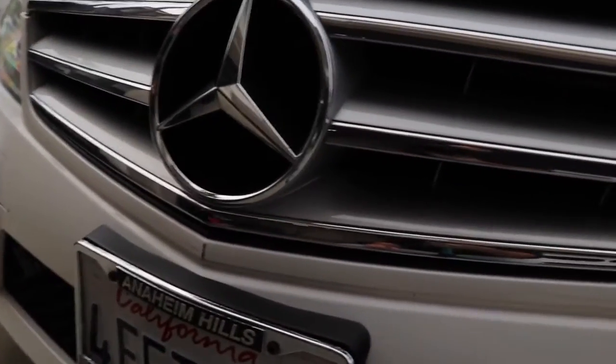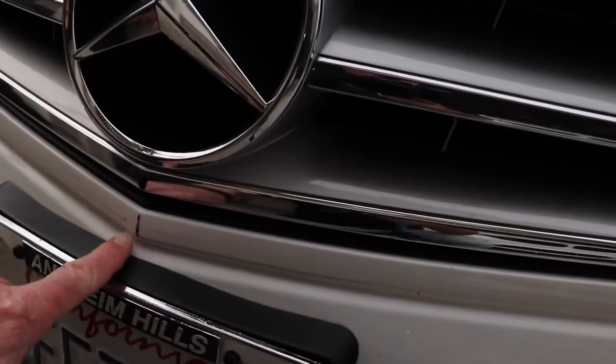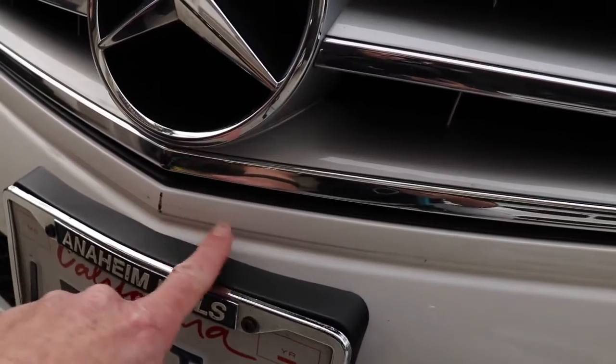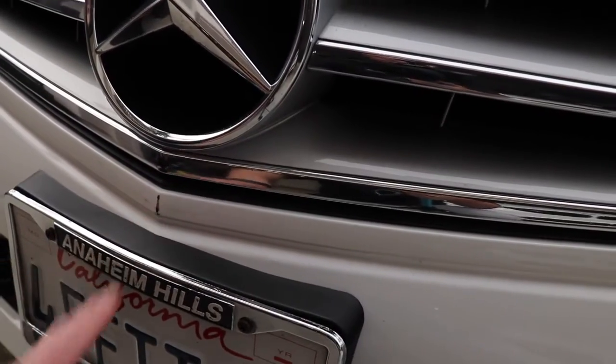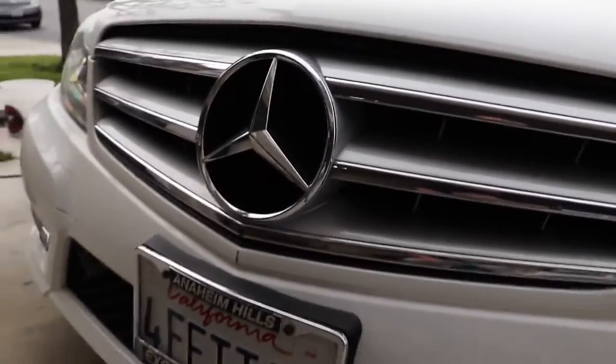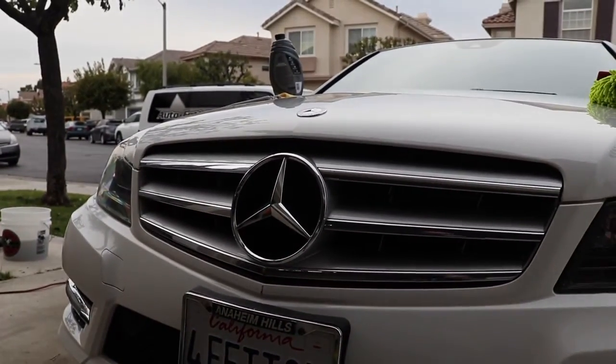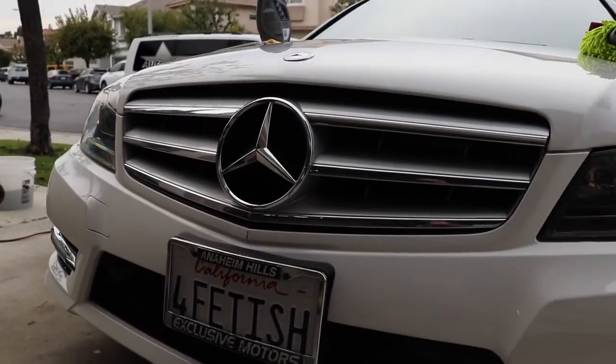What happened? How did you get this mark? And the mark is right here on this character line. It is not supposed to be black, it's supposed to be white. So this is unwanted. So how did that happen to your car, honey? I was parked on the street and a man backed into me.